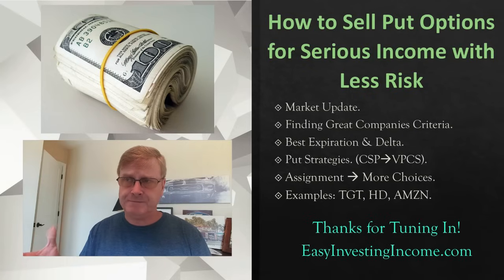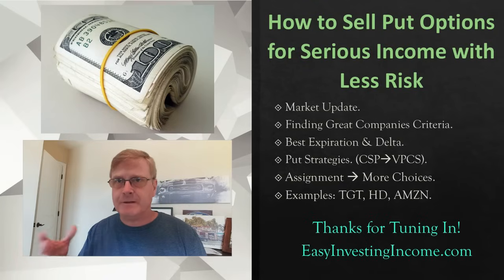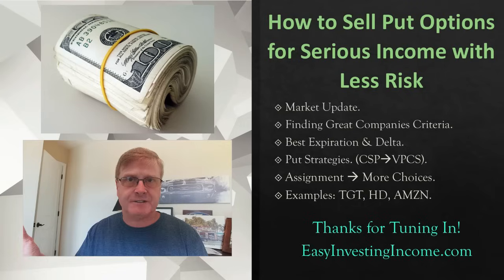I do believe that downward protection is important, especially being in September of an election year, and it's a very controversial election year. By having the put that you purchased, you can better manage the trade if you need to, meaning you could sell those puts to bring in more income. You could put those shares to someone else. You could do a number of things.